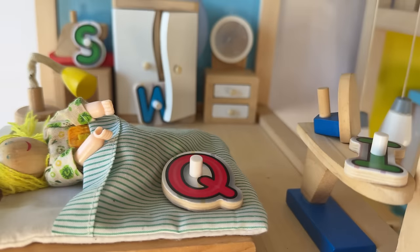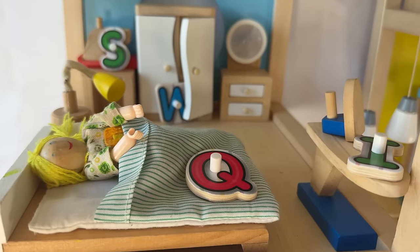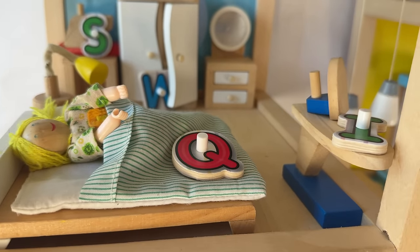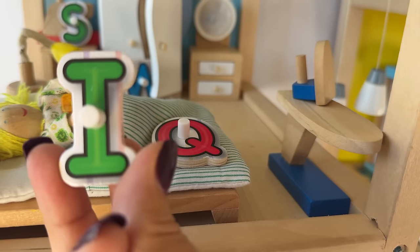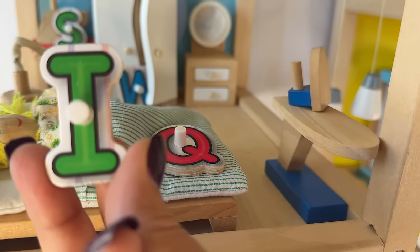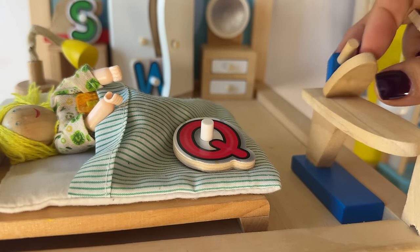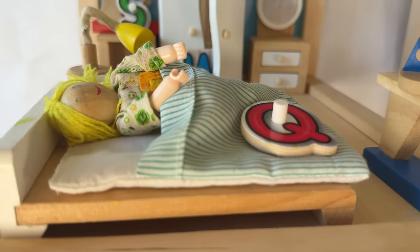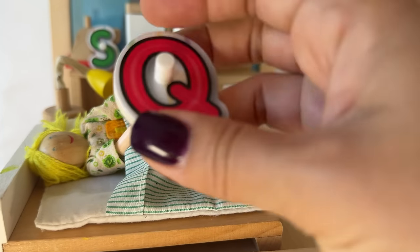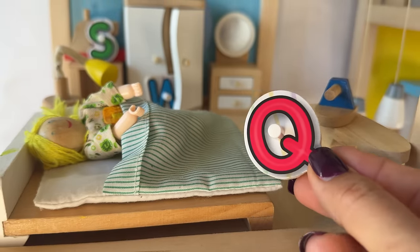Let's keep going. Let's go up into the bedroom. Do you see any letters in the bedroom? Here's a letter right here. This is the letter I. I says I, iron. This is an iron. Here's a letter right here. Q. Q says quilt.